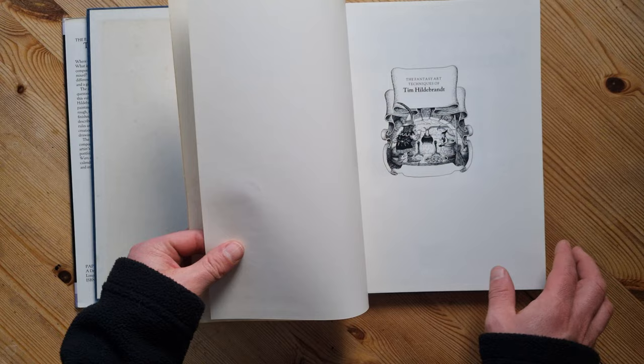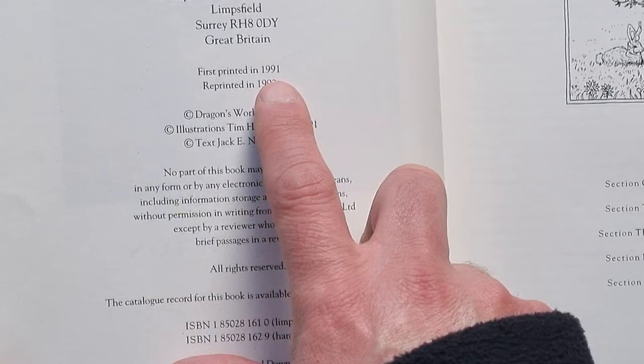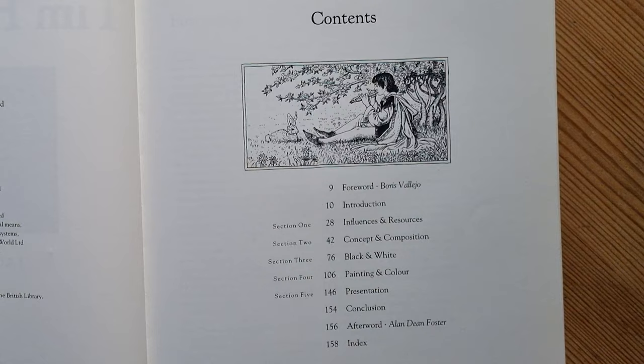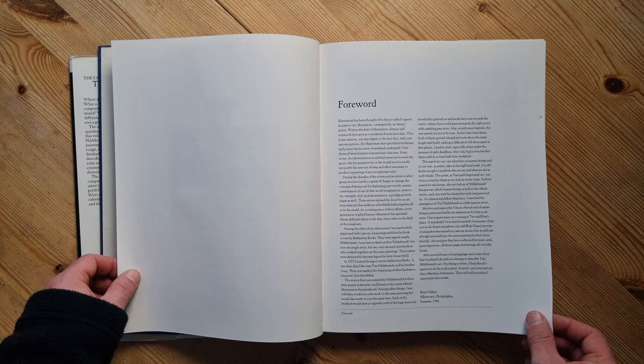How long has this book been out? So it was first printed in 1991. It was reprinted in '92. That's the contents page. This is what's in store. So, the foreword by Boris.